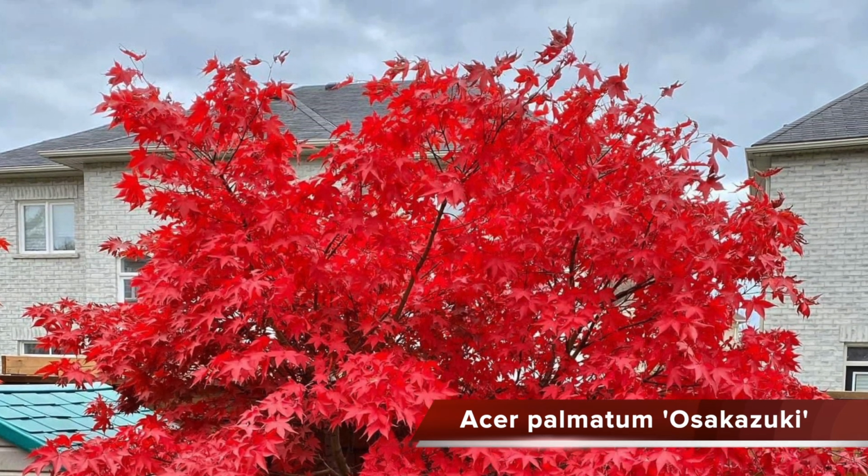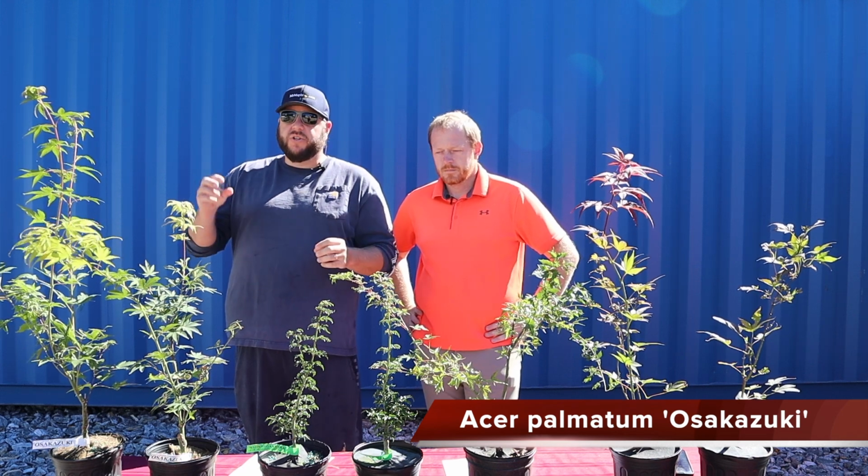Often paired with Acer palmatum Hogyoku, they're going to have a very similar aesthetic throughout the spring and summer. Hogyoku goes into a bold orange, while Osakazuki goes into that intense red. So you get a completely different dynamic in the fall months for two trees that look similar all year.